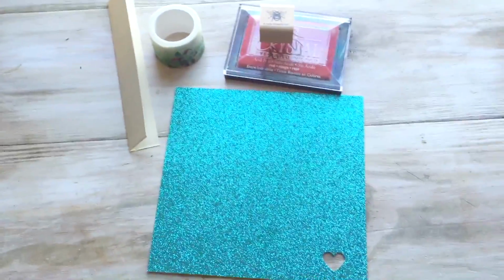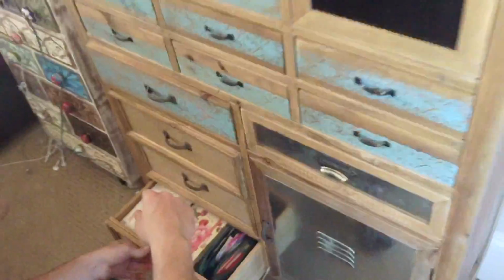Is this the 4th item? That is the 4th item. All right, here is the 4th item. A piece of glitter paper. Yay, I love glitter. No, you don't. I know I don't. I hate glitter.